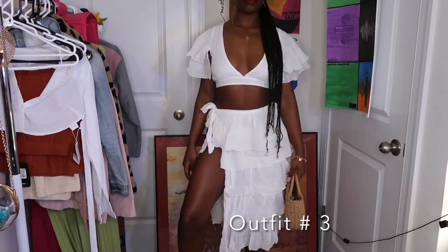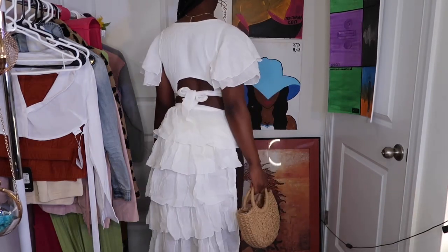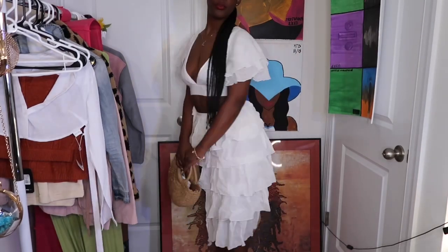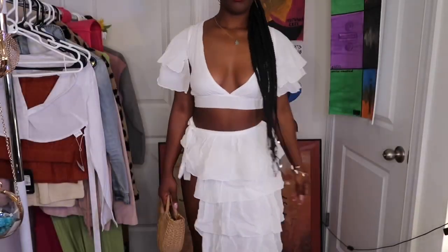Okay, so let's get into the third look. This is it. She is bomb. She is slaying. Okay, like I love this all together. This is from Shein, by the way. This set is so cute. It's definitely giving tropical vibes, and I love it. And as y'all can see, I paired it with the red lip, and it's just so cute.